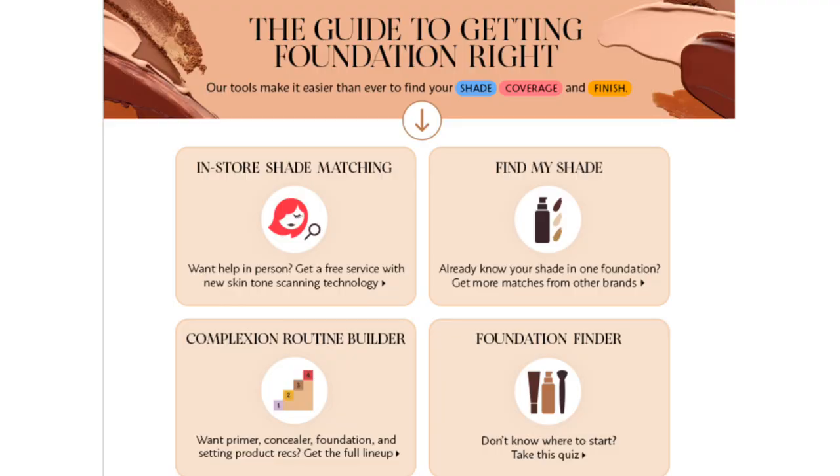So you can find all of these tools very easily on Sephora.com. You can go to their Getting Foundation Right guide, which just recently launched, and it has all the tools right there for you to easily access them. I'm telling you, it is almost too easy to be able to find your foundation match of your dreams now.